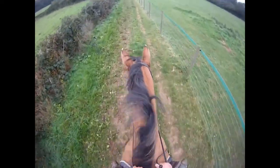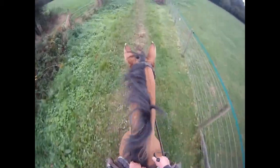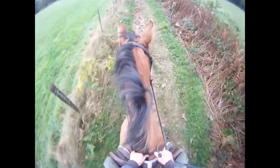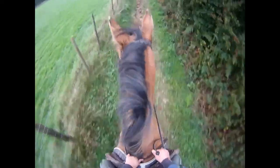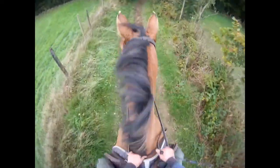It's quite slippery, the ground. It's quite wet and slippery, so she does need to think where she's putting her feet. I'm holding her with my body rather than my hands. I'm all the time balancing her. That's particularly rushy along there. And now we go from light into dark, which again is a challenge, but again I'm controlling her feet.